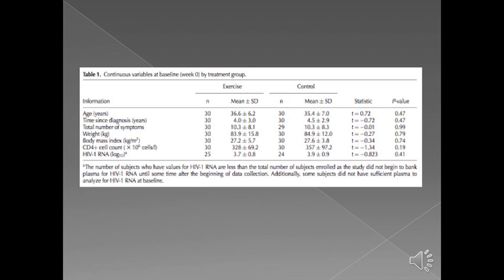This chart shows the averages of certain parameters of the experiment. It is a little blurry, but you can look closer on page 5 of the study handout. The mean age for the experimental group was 36, and the mean age for the control group was 35. Average time since the patients were diagnosed was about 4 years for both groups, and body composition, or BMI, was 27. The average CD4 count for the experimental group was 328, and for the control group, it was 357.